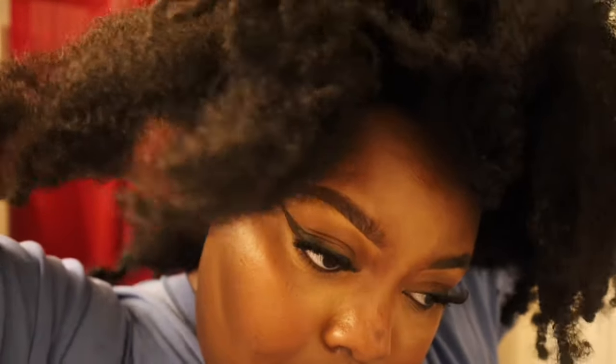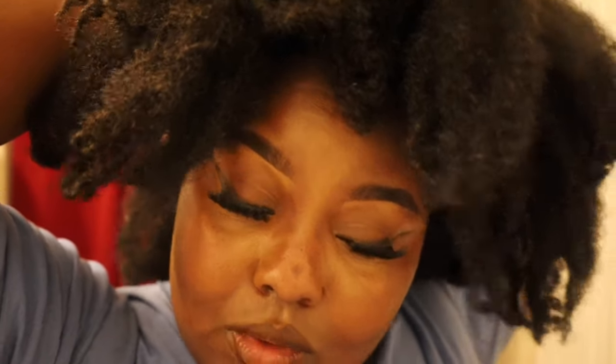So now, what you want to do is gently begin to section off your hair. Let me turn the camera around so you can see. So, like I said, I like to start with the back. And like I said, my hair started to mat and lock up on me. This is not the first time my hair has locked up, because when 4C hair is left in two-strand twists for a good amount of time, it will begin to form locks.